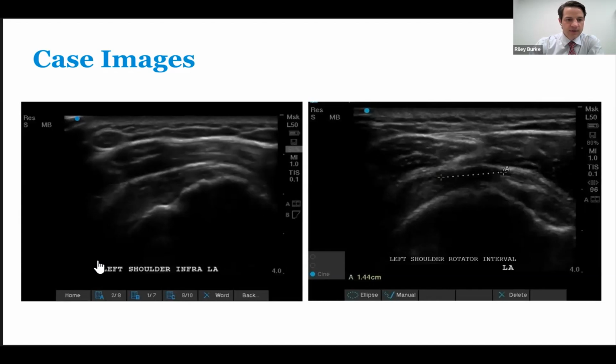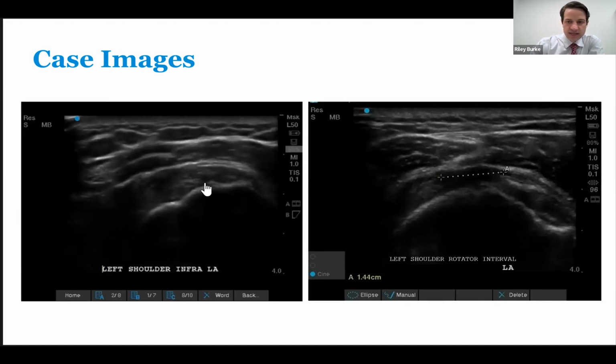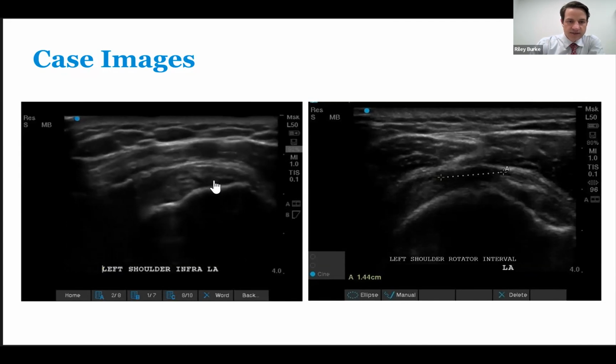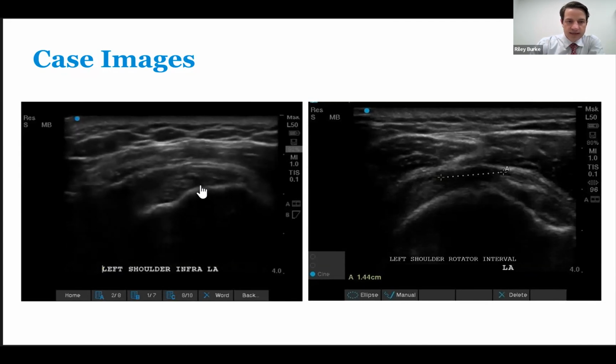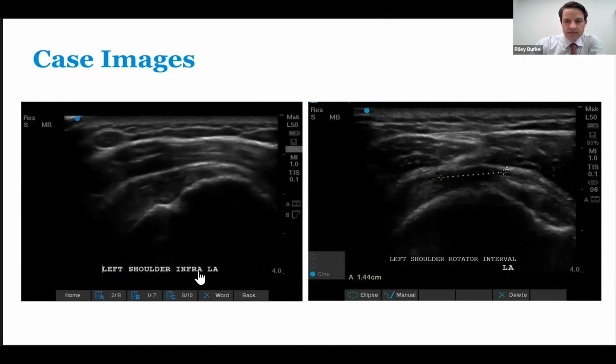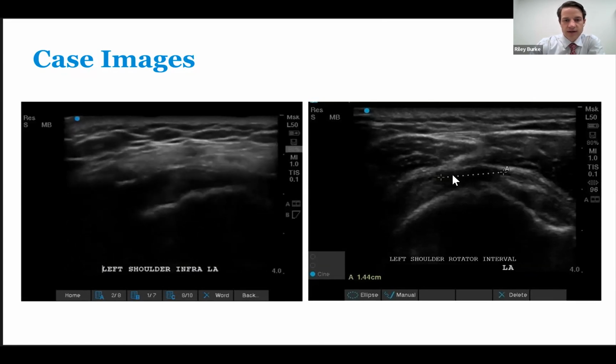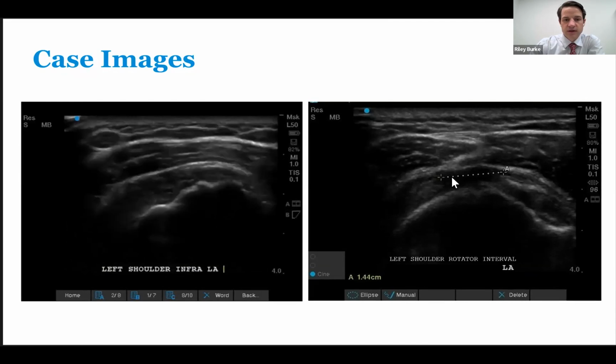On long axis evaluation of the infraspinatus, we noted a partial articular sided tear. Here at the insertion, you can see that hypoechoic spot right there. And when we flip to our rotator interval here, we also measured the width of the supraspinatus tear that we saw on long axis, and we measured that to be 1.44 centimeters.